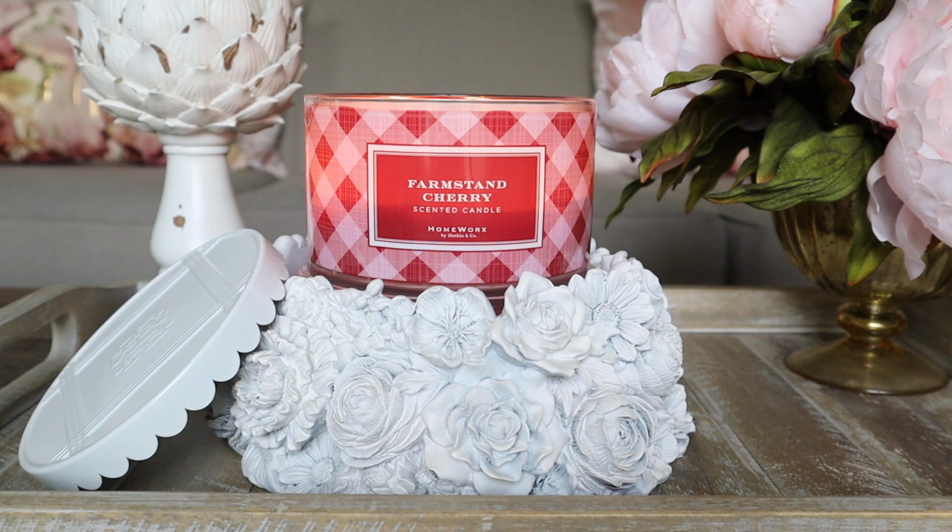Let me know if you picked up Farmstand Cherry and what your thoughts are. Is your burn experience similar to mine, or are you seeing something completely different? Definitely leave that down below in the comments, and that way other people can kind of compare and contrast what's happening, maybe with different batches or whatever. But this one here is doing quite well for me.